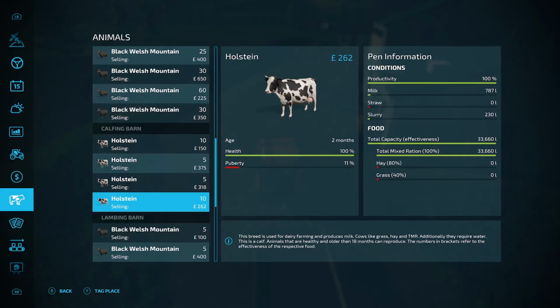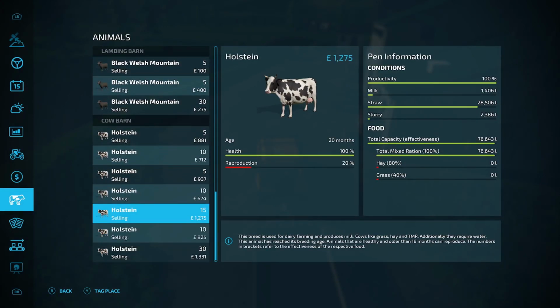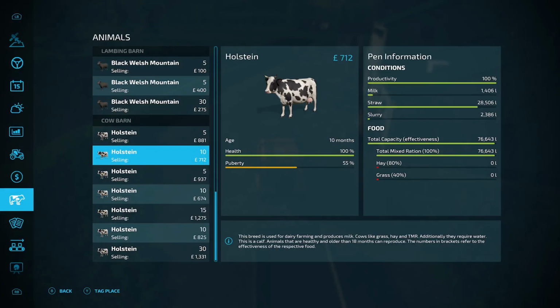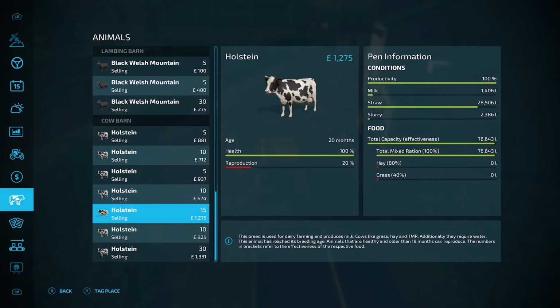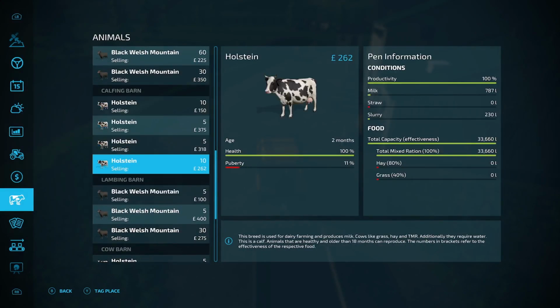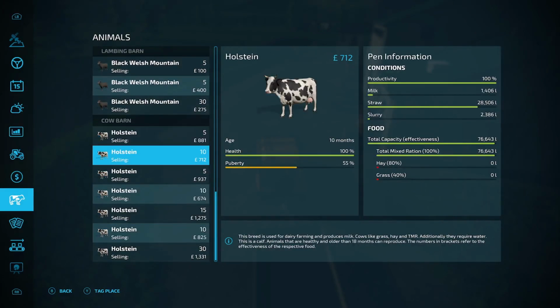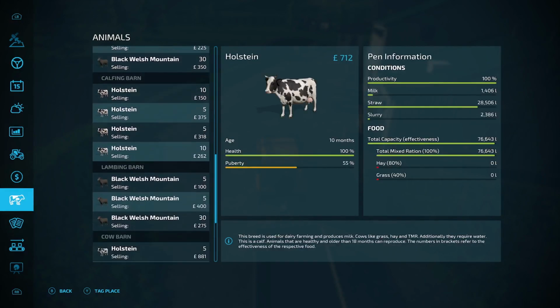And the cows, well, we've got 30 in the calving barn, and then in the main barn 30, 40, 55, 65, 70, 75, 85, plus the 30, 115 cows so far. So it's obviously going to increase quite dramatically soon, because these are on their reproduction cycle, those are on their reproduction cycle, and these are getting close to puberty as well. So yeah, we are getting there, and once this next growth or birth cycle comes round, we're going to be getting close to maxing out our cows as well, which is good.